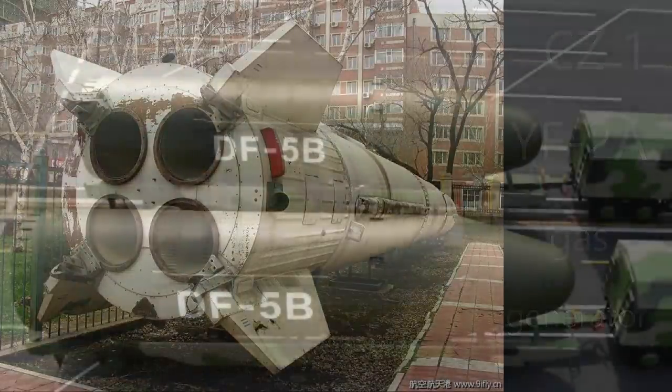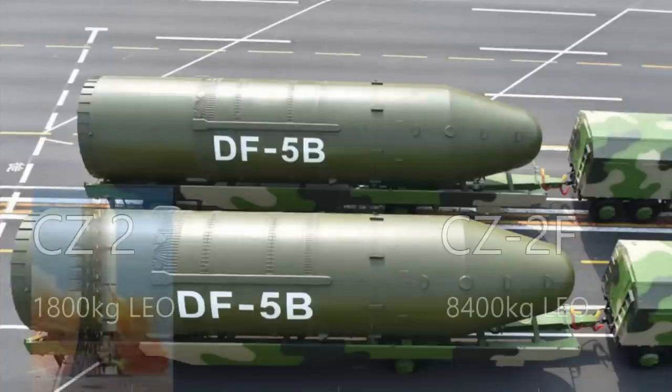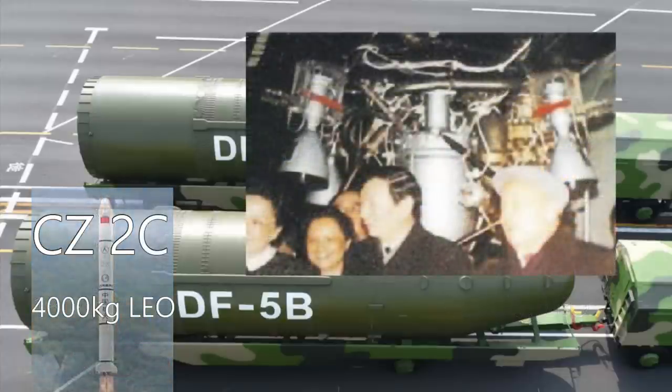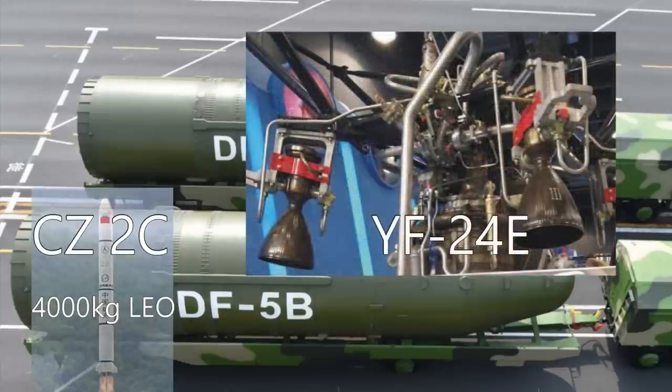The DF-5 ICBM was used to design the CZ-2. This became the Long March 2A, or CZ-2A. The CZ-2A is similar to the CZ-1 and was a two-stage rocket. It had three successful launches out of four attempts. It was last flown in 1978 and was replaced by the 2C. The 2C was a three-stage rocket using four YF-21C engines burning NTO and UDMH. The second stage uses one YF-22 with four YF-23C Vernier engines, and the unit is called the YF-24E.